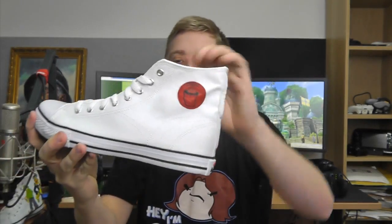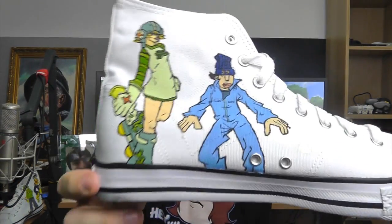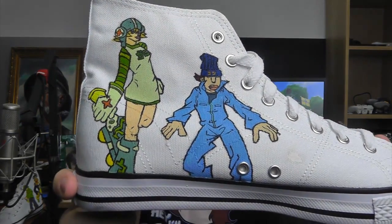And then the other shoe is the same. It's got the Jet Set Radio logo on that side. And then it's got, oh my God, I forgot the names. It's Gum, and I think it's Tab as well. It's got Gum and Tab on the other side, so that's really cool.